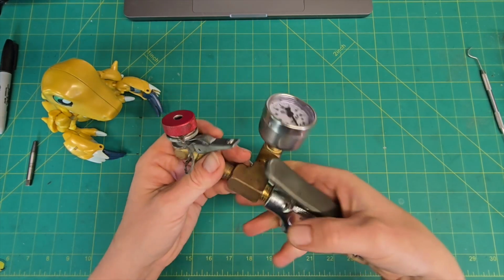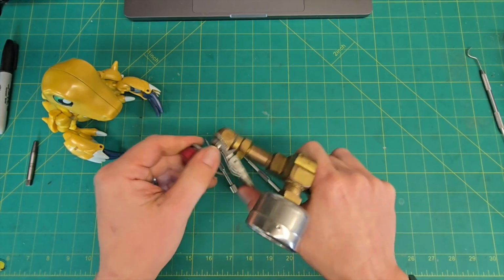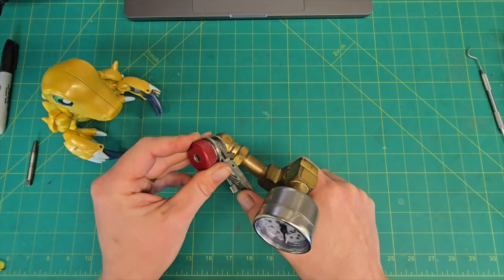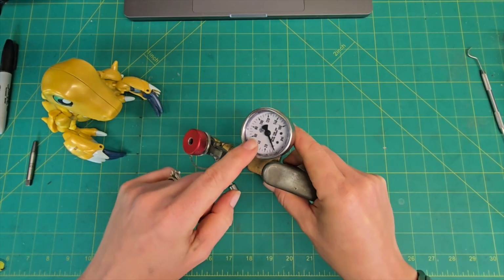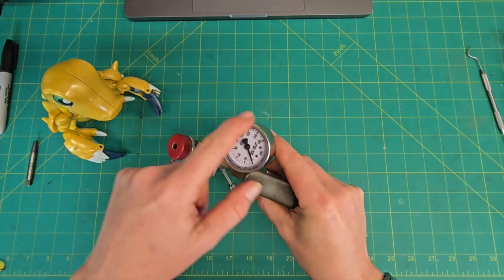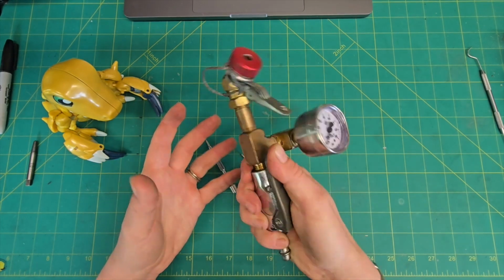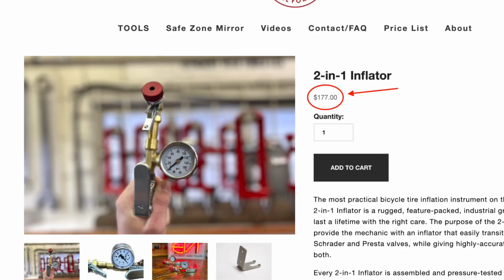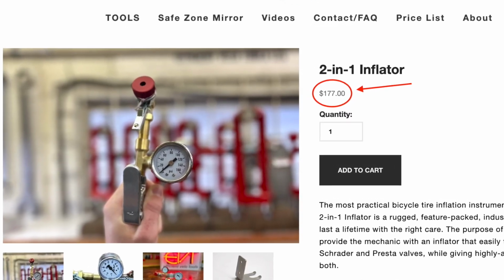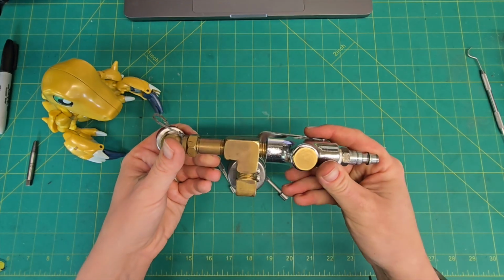So one of the best investments that I made as a mechanic was actually getting this 2-in-1 inflator. It handles a Presta valve or Schrader valve really easily and has a very accurate gauge. Now, some kid knocked it off and dropped it, so definitely get the protector for that. But this was one of the best things that I bought. It was not cheap. Nothing on EBT's website is cheap, but it is all made so well that you'll just never need to replace it.